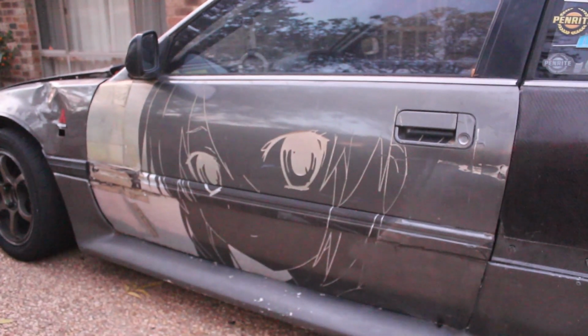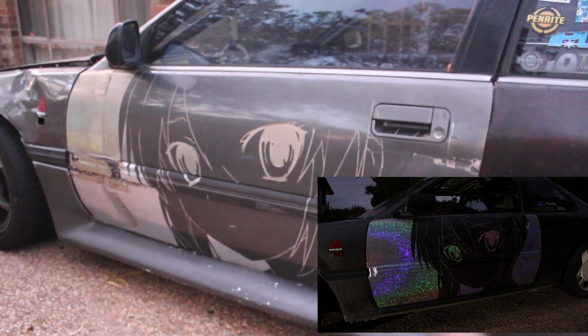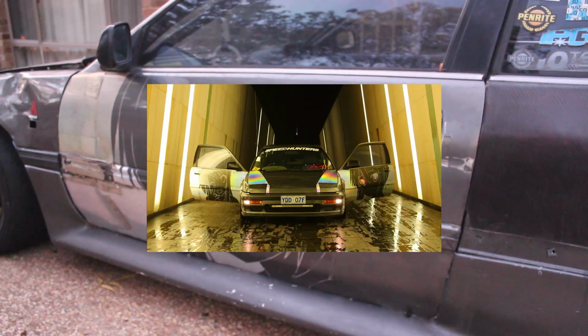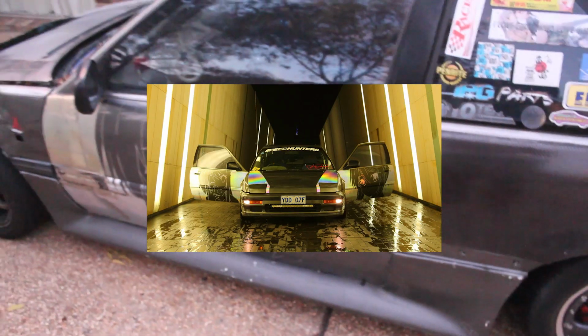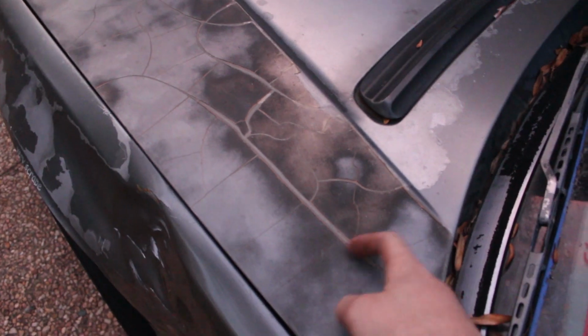This whole vinyl on the side, so this was nice rainbowy glittery and it's turned to crap in the sun and it used to go up the sides here as well. This was when I got the vinyl cutter and I was experimenting with it and I thought it'd be cool, so I had that. It also used to have holographic bits down the bonnet. That side I peeled off, this side is still on, I've just painted over it so it's all cracking and stuff.